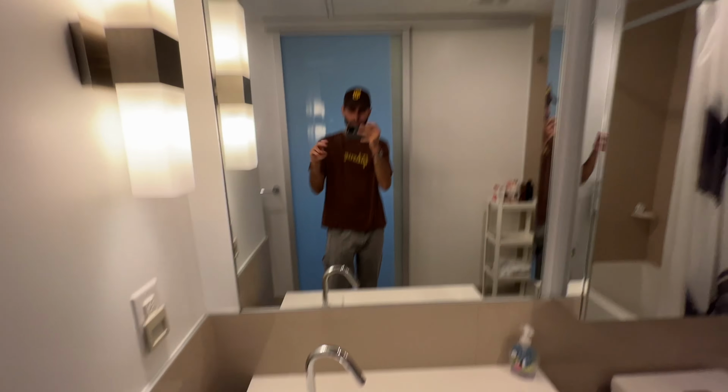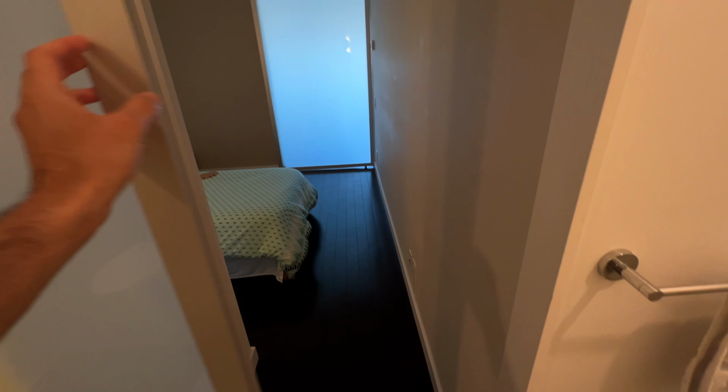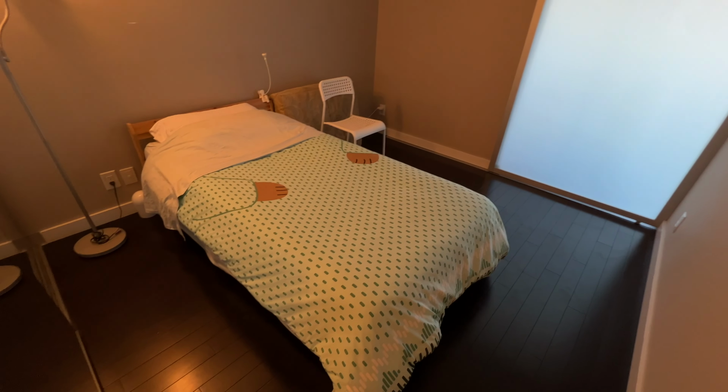Moving on, you have storage underneath the sink. You have a good size mirror and good size sink as well. And then you have additional storage in this cabinet over here. You also get your basic toilet and shower tub combo. There's also a sliding door which leads to the main bedroom, and as you can see, it's pretty spacious in here.